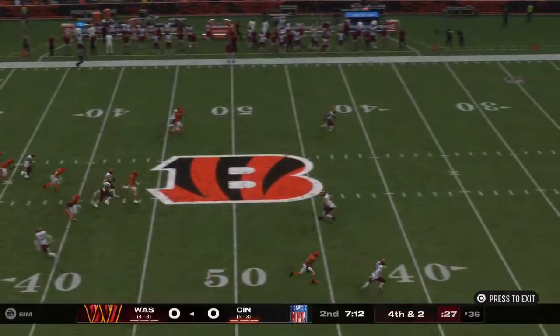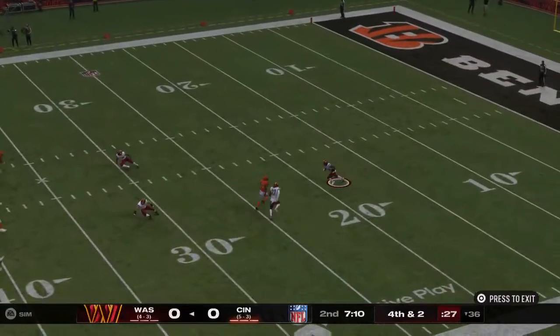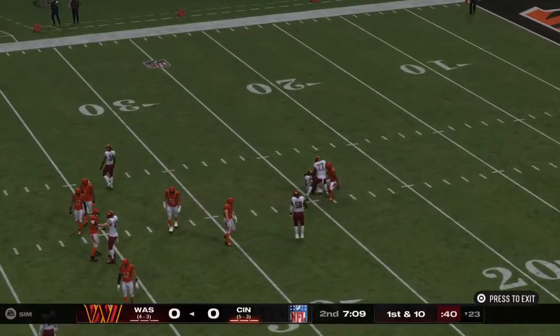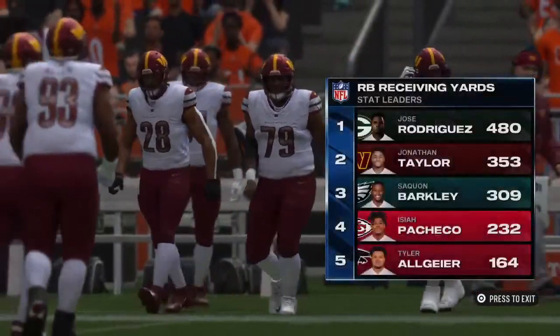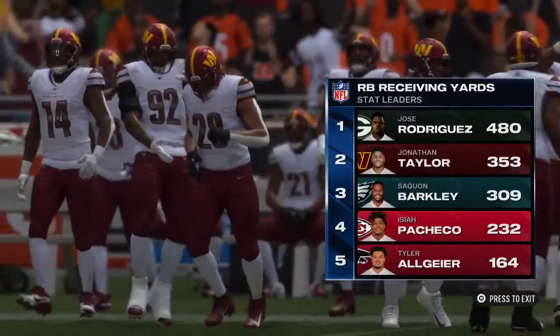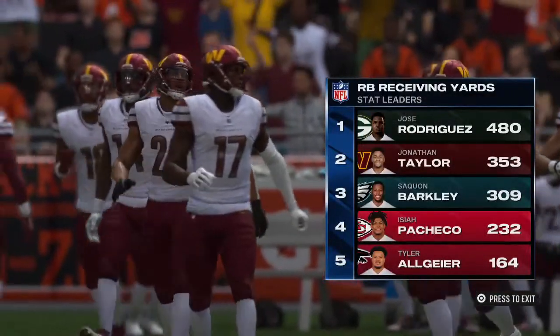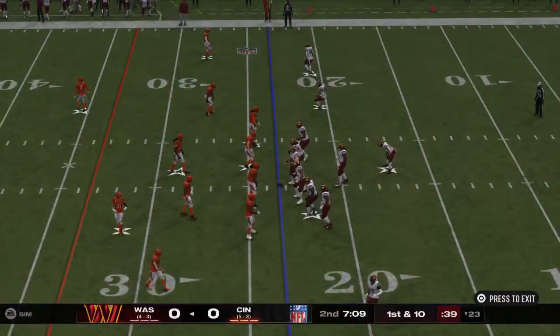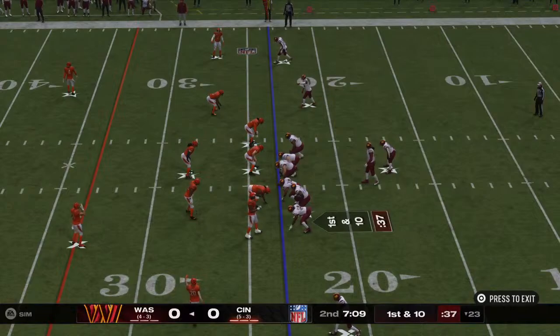They bring on the punt team, and they get this kick away. And he can't evade the coverage team for much. They stop him before he gets really anything on that return. The Commanders have running back Jonathan Taylor headed out with the rest of the offense. And you can see he's done his part on offense this season, sitting 2nd right now in the league in rushing touchdowns.